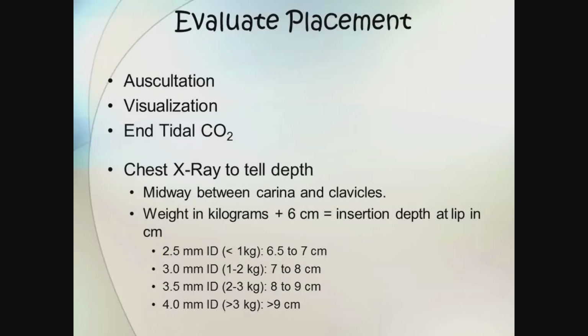Once we have the tube placed, we're going to auscultate. We'll also visualize and use end-tidal CO2. It's important because some of these children are so small that you actually need a neonatal stethoscope, not a conventional stethoscope. A neonatal stethoscope has a bell and a diaphragm that are dramatically smaller than the other ones, because if you put my stethoscope on their chest, basically their whole body is being covered. So you need to have something that's a little bit more directed towards their size.